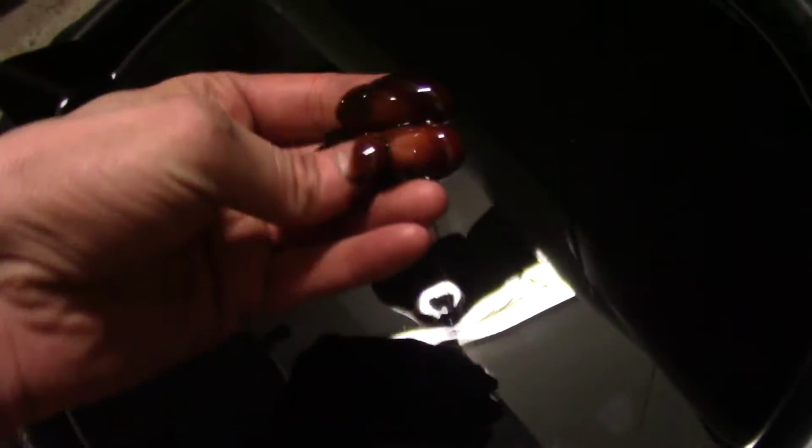Okay, so this is the oil on my truck. Pretty black in it. Look at that. You can tell that needed to be changed. Put your hands in there. Still got a lot of viscosity. You can feel it. Still pretty good. It looks dark, but you can feel that it's still got good viscosity in that oil.